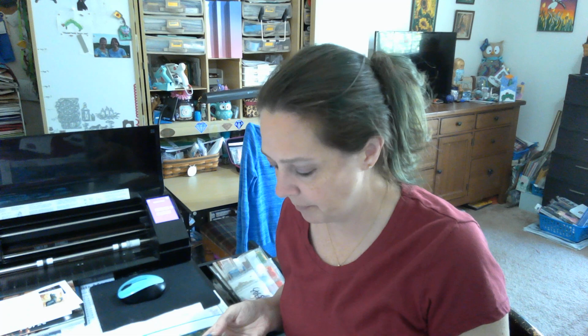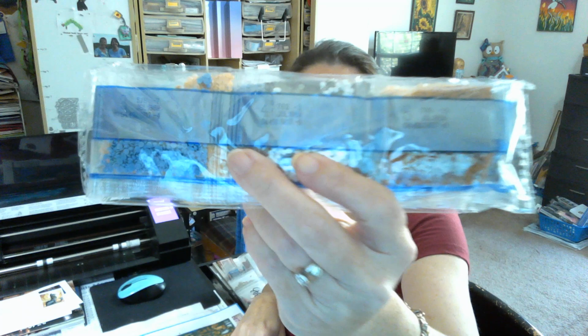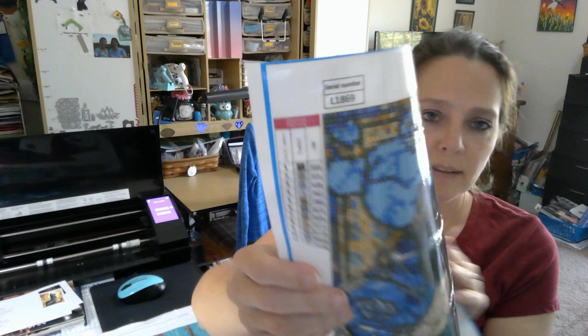So this does have just 11 colors, but the DMC codes are included. So we have it on the beautiful packaging here, as well as only one there. So I'll have to make a photocopy of this in order to do my labeling on my containers.